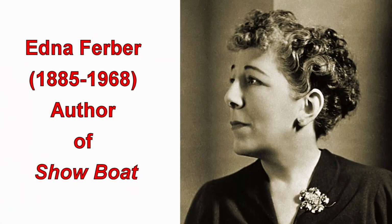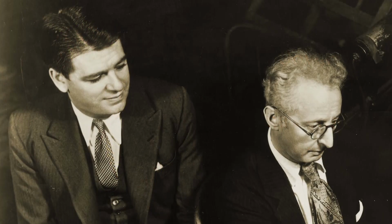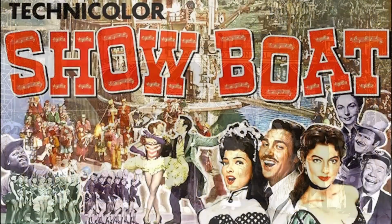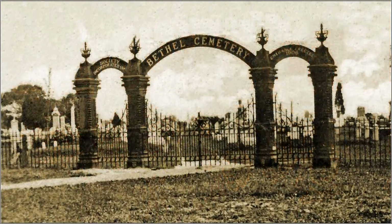This floating theater was the inspiration for Edna Ferber's novel Showboat, which she imaginatively set on the Mississippi River with gambling. Jerome Kern and Oscar Hammerstein visited a theater performance in Chesapeake City while writing the score for Ziegfeld's Broadway production of Showboat that opened in 1927 to rave reviews. There have been 3 movies made of Showboat, as it endures as a story of America's rich culture. The Adams are buried in Bethel Cemetery along the banks of the C&D Canal.